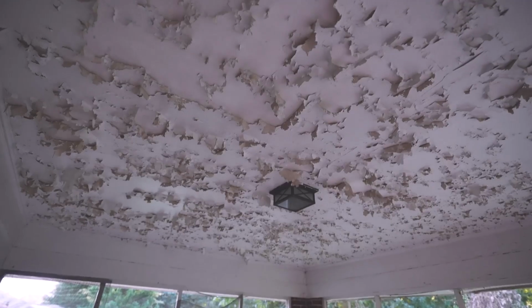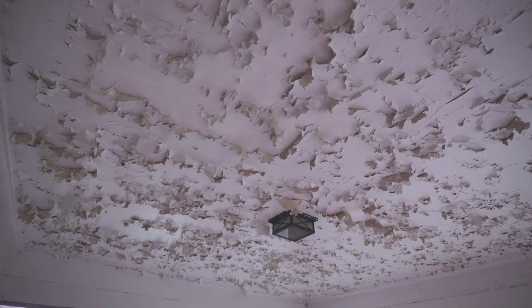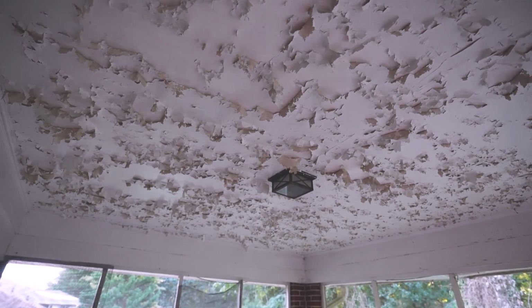We're definitely keeping the ceiling though, this textured ceiling. That's pretty sweet. Yeah, it looks like falling leaves in autumn. Modern art.